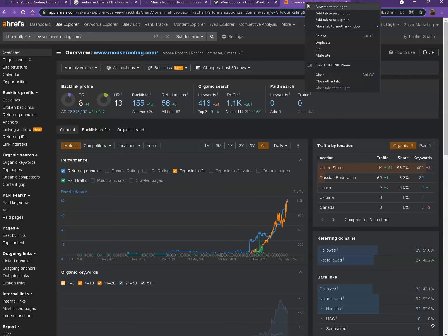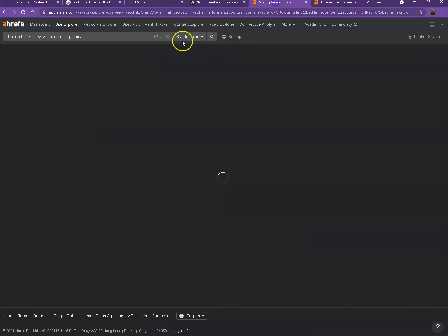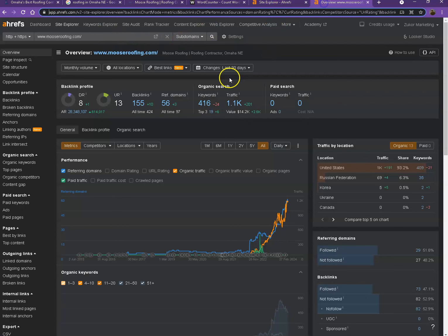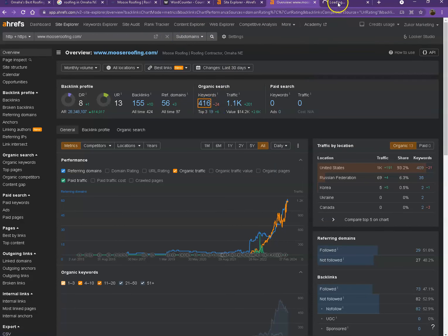All right, going back, it shows that they have more keywords, which resulted in more traffic. And with that being said, let's go ahead and talk more about keywords and discuss the importance of having the right keywords on your website.